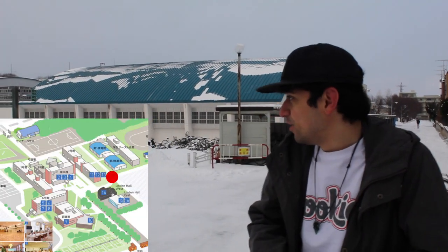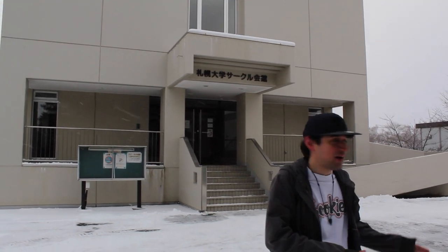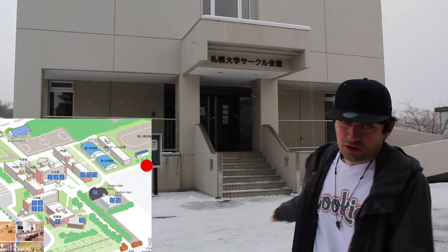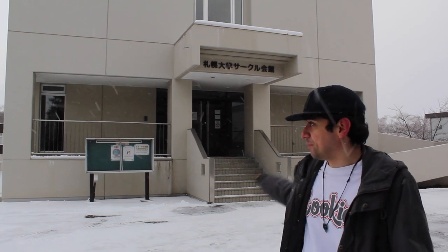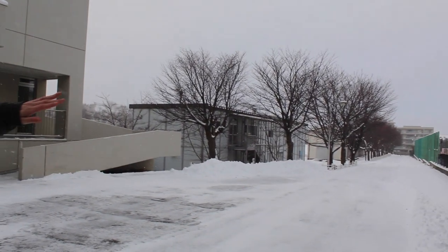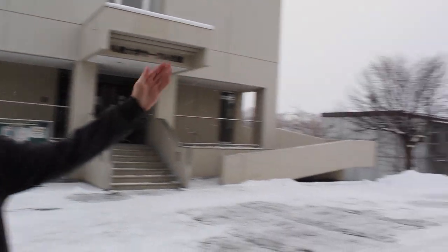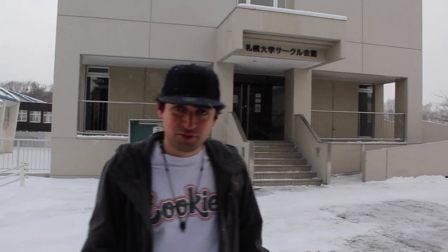Now if you walk down a little bit down the north path, you come across Rumpurin. This is where all the clubs meet. You know, groups, clubs, organizations, whatever. If you want to join a club, this is probably going to be the meeting spot. And then over here, just some buildings that have nothing to do with the university. Then you just keep walking down this way, and you eventually exit the university. That's pretty much all there is to see. That's most of campus. It's not that hard to get lost.